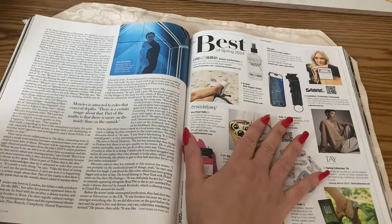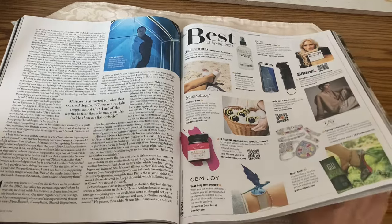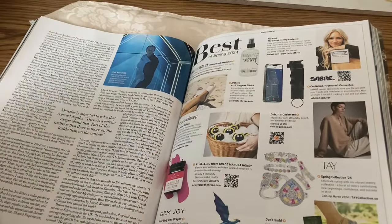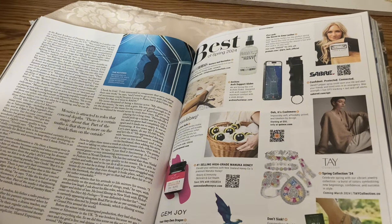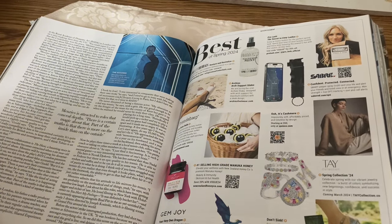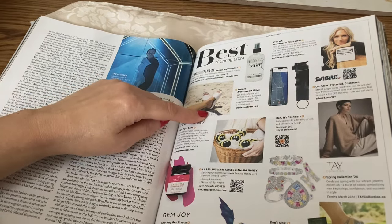So here's the best of spring 2024. This is a big ad. It's in every Vogue. And I sort of cheekily make fun of maybe a couple of the things. I don't mean to, because, you know, just because I don't want it doesn't mean you don't want it. But they've switched this up.